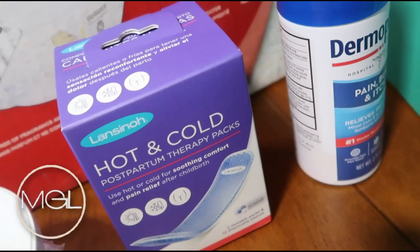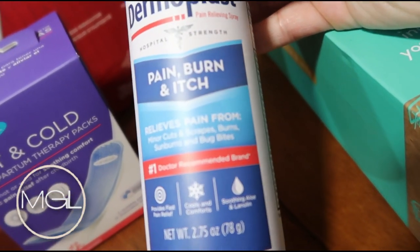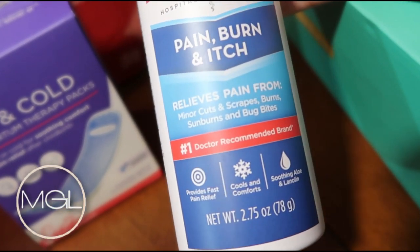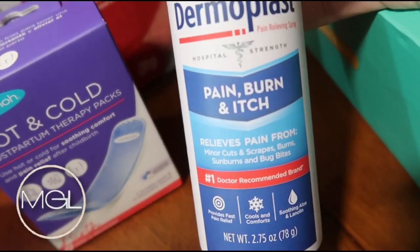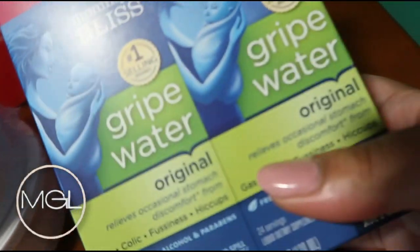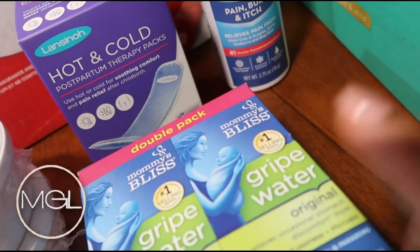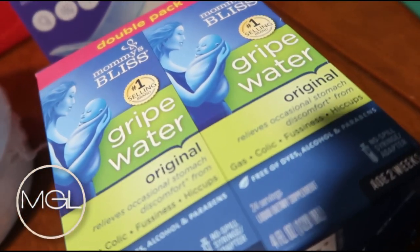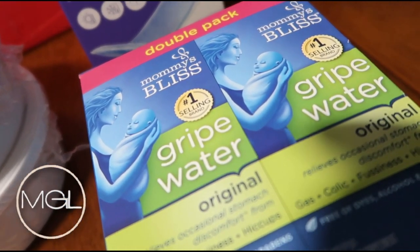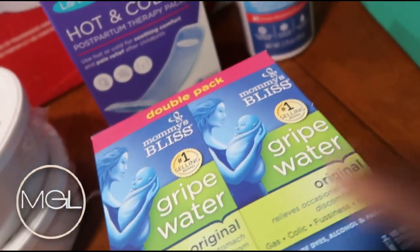So, there you go. Also, this is the Dermoplast pain, burn, and itch. I think this is like a spray. Either way, this is something else I'll be using after I give birth. Now, I told you guys that I ordered some more gripe water. This ended up coming in today, so she has two more of those because gripe water is really good if your baby has colic, or they're having some type of stomach discomfort, or they're kind of fussy.